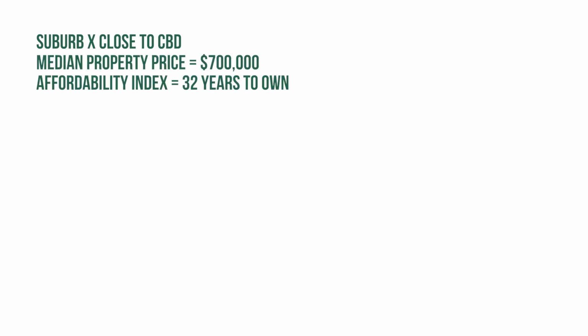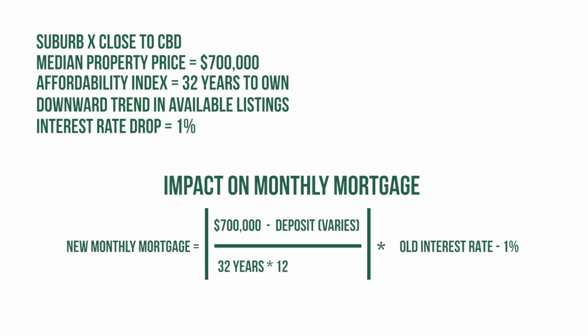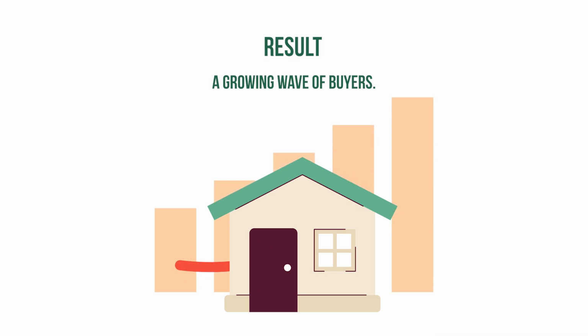Let's do a quick hypothetical example. Suburb X is close to the CBD, has a median property price of $700K, an affordability index of about 32 years to own, and a strong downward trend in available listings. If interest rates drop by 1%, that could reduce monthly mortgage costs by hundreds of dollars, boosting affordability significantly. The result? A wave of buyers who were previously priced out might jump in. Because supply is tight, we see multiple offers driving prices up 10% or more within a year. That's the power of interest rates interacting with local conditions.